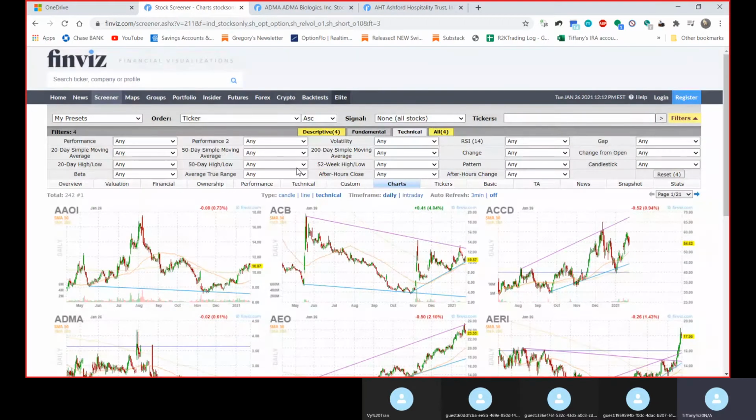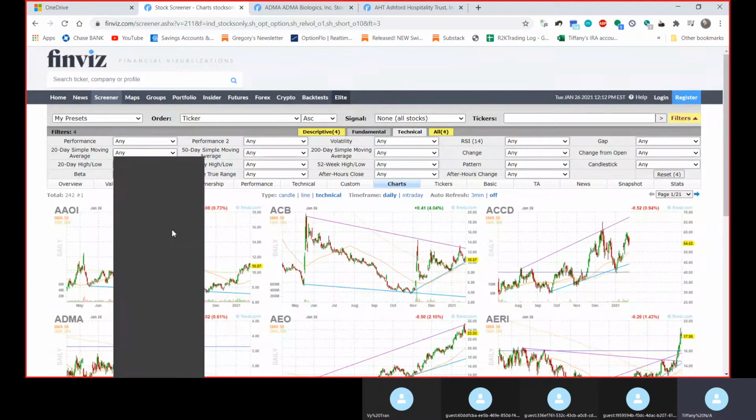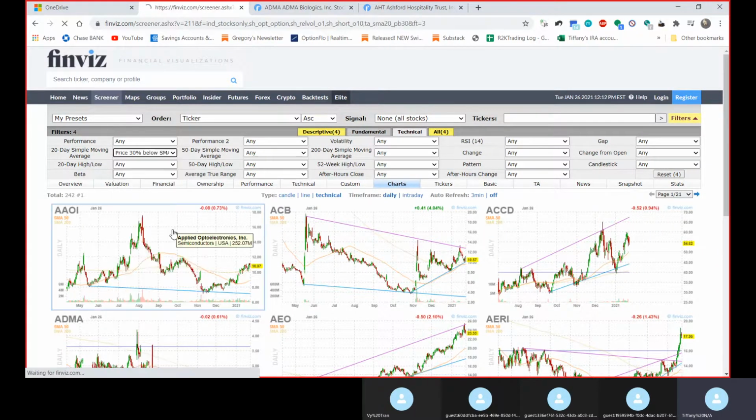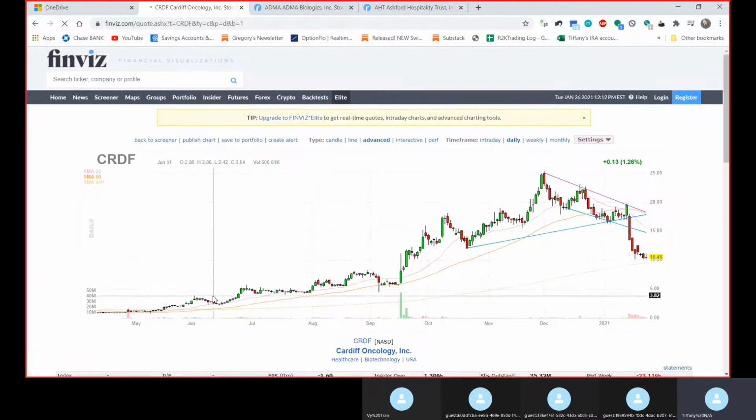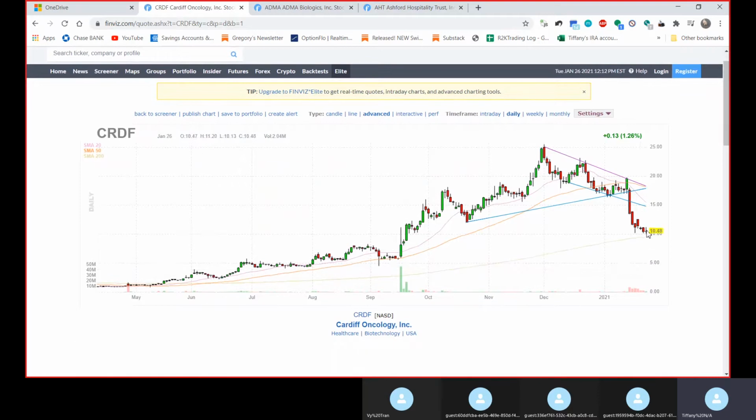Another thing you can do is find things based on the moving averages. So price below the 20 SMA, so we can take a look. Okay, so this one's under the 200 SMA. Look at this one right here, we have this triangle breakout, and I know there was some news, but this could be a buying opportunity because we got a discount here and here. So we're really at support right now for this one.